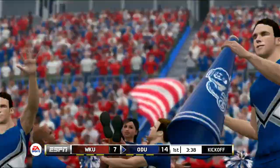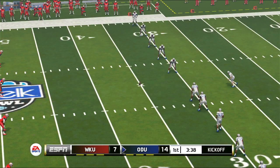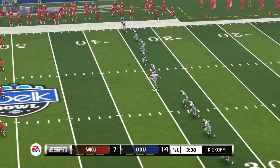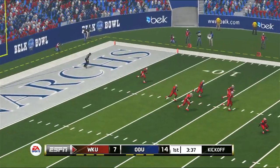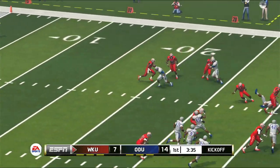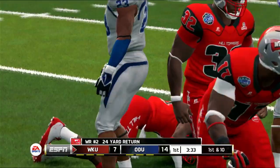Brad, how about the guys up front? The offensive line giving the quarterback plenty of time to be able to read the defense and make the right throw. And it looks like they're ready for the kickoff. He'll take it from the two. He's to the 20. He gets out to about the 25-yard line.